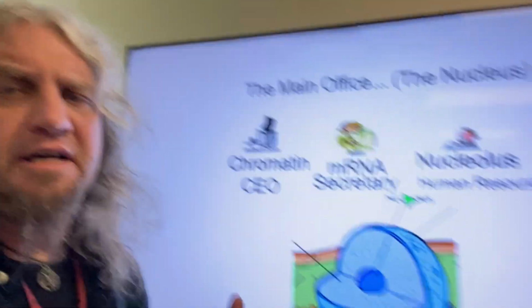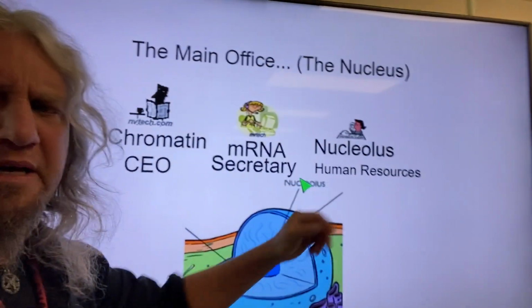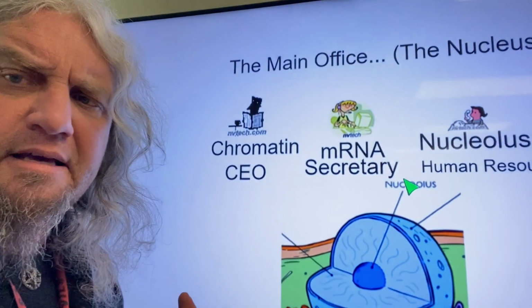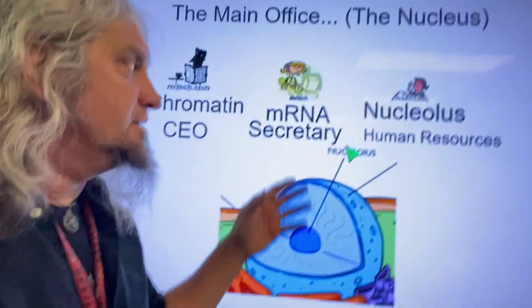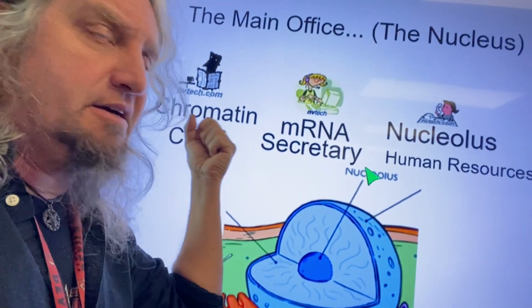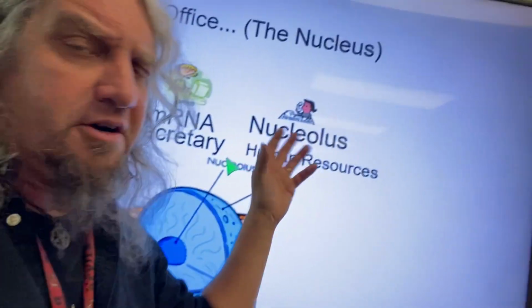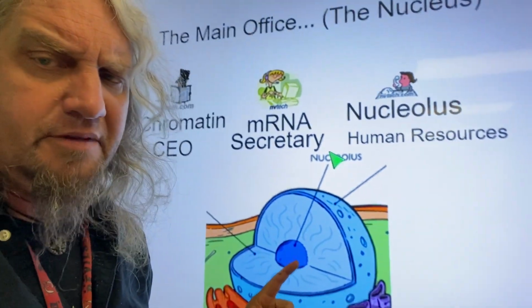Cells like a factory. In the main office of the factory, which we call the nucleus, you've got the CEO, the secretary, and then I call them HR, human resources. The CEO is chromatin, the boss, DNA. It's got the plans, knows what to make, how much to make, when to make it. His secretary, communication mouthpiece, is mRNA, messenger RNA, which is just a copy of each plan. And in eukaryotic cells, workers are made in a little darkened part of the nucleus called the nucleolus.